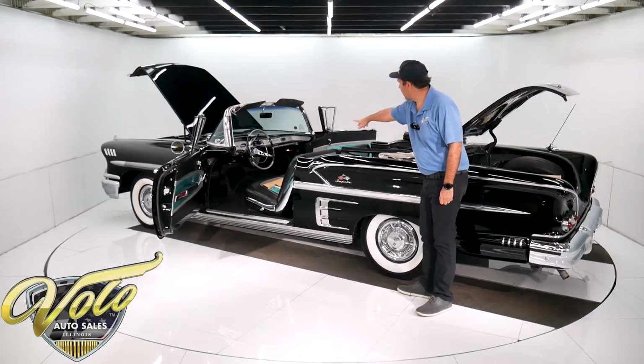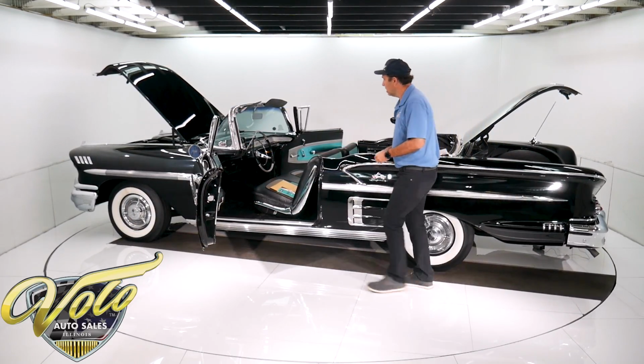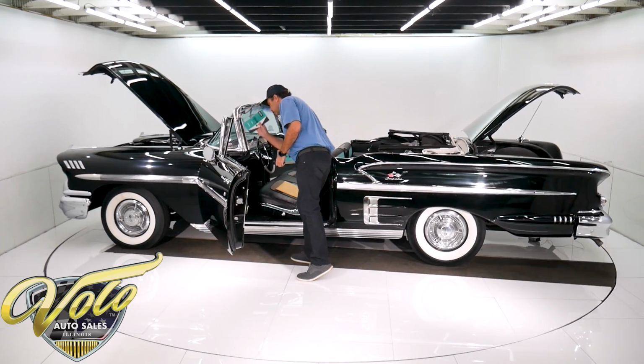Lights work under the dash. The kick panels are nice. The steering wheel's nice. It comes with the owner's manual.